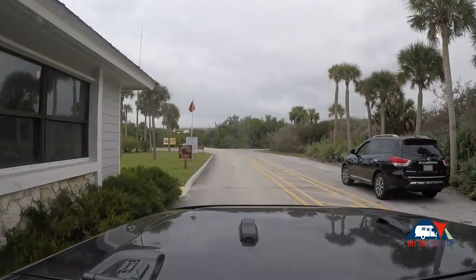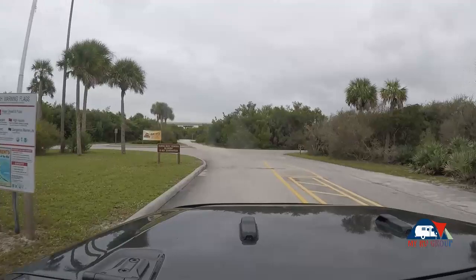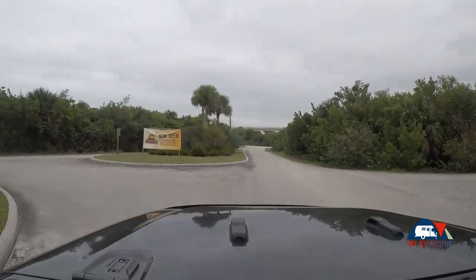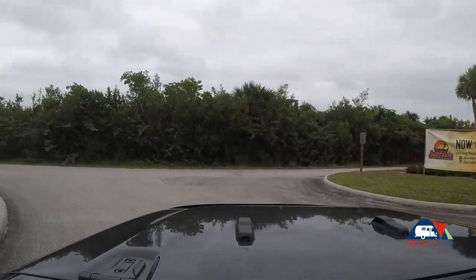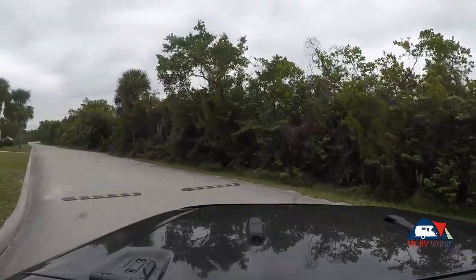Well, we're not at the right place here either. We are going to go back out. We're going to go a little further south. We're looking for the Treasure Museum. So we will make our way out and go look for it.